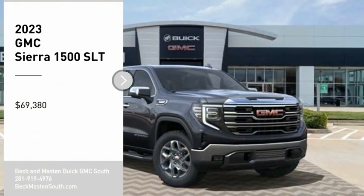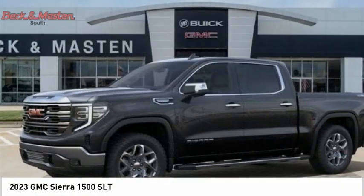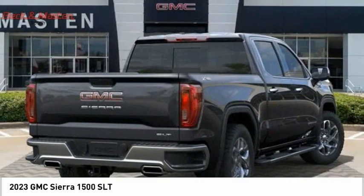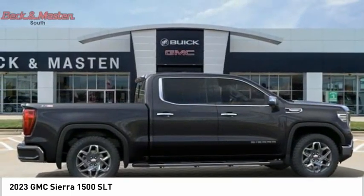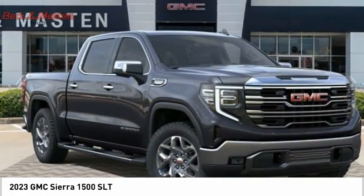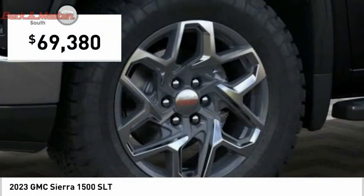Looking for the right vehicle? Check out the 2023 Sierra 1500. The GMC Sierra is a full-size pickup with all the functionality you could expect. With multiple trim levels, the GMC Sierra provides a wide range of features for you to enjoy. Power and advanced technology can both be found in this fantastic truck and is priced below $70,000.